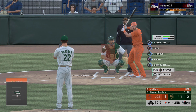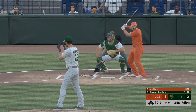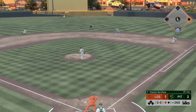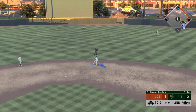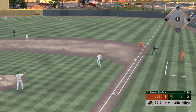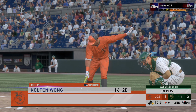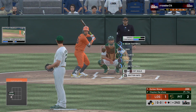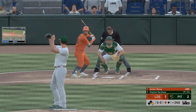So one away here with the bases empty, and that'll bring up the former first-rounder and Pittsburgh area native Ian Happ. Hit out towards second. Bregman fields it cleanly. And the throw is wide as it pulls the first baseman off the bag. So a runner on first with one out now, and that'll bring up Colton Wong.